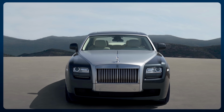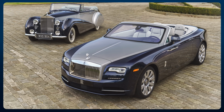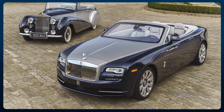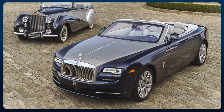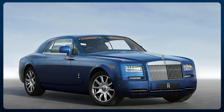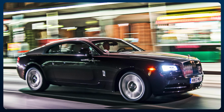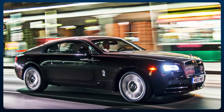Ian kept the team always extremely small. That meant we all were very busy. I worked on all the exteriors, the Dawn, the Ghost, the Wraith, the new phase of the Phantom, all at the same time, all in these nine years. Good heavens. That was quite an evolution of models too. Yeah, these were a lot of models. Convertible, essentially a convertible Ghost, which was the Dawn. And of course the Wraith was a very polarizing design.